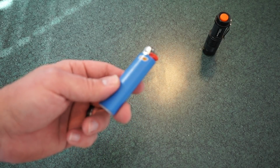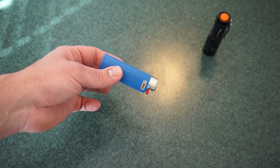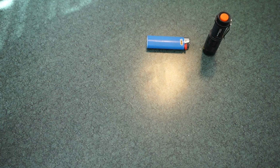So a Bic lighter is nice to have. I'm not a smoker, but it's just good to have instant flame if you need it. They're cheap, they're lightweight, they're all around just a nice source of fire. So that is what I have for my source of fire in my pocket.